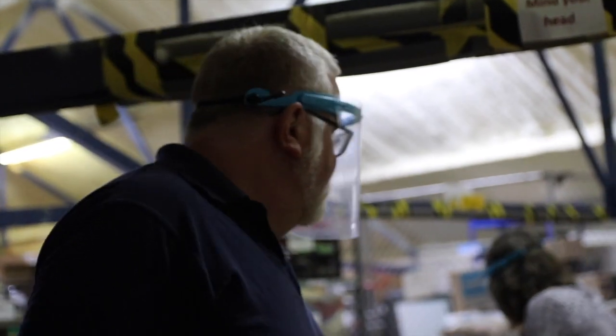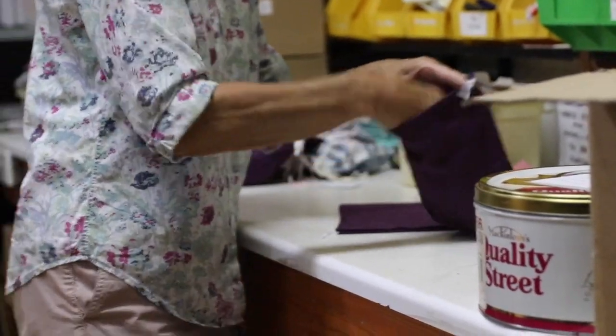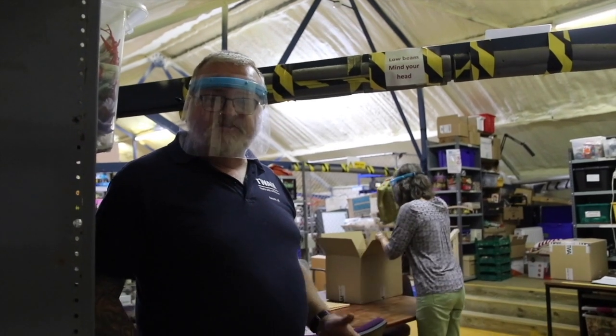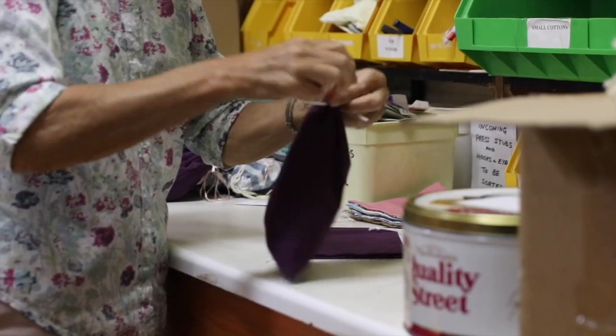Okay, so this is the haberdashery area, and you can see the ladies here packing boxes of haberdashery. When we send an item out, say we send out a sewing machine or a knitting machine or a carpentry kit, we don't just send the item out that can do the work, we send out items that can go with it as well. So the ladies at the moment are packing up lots of material, needles, all sorts of different things that people can use out there.